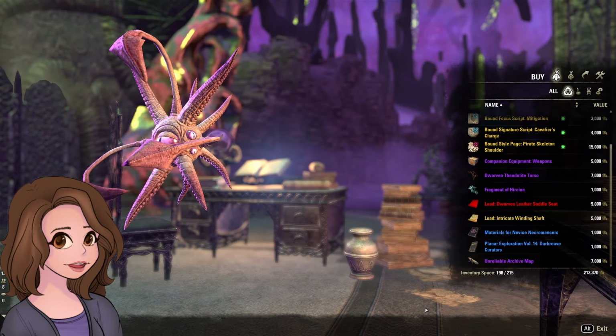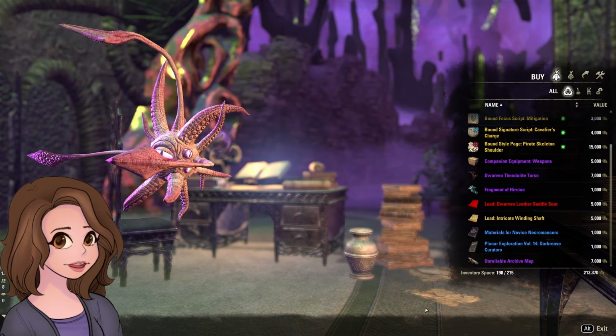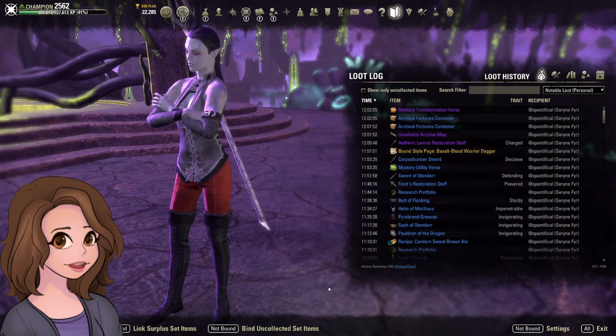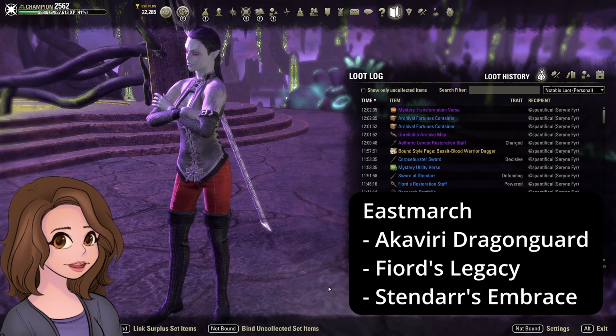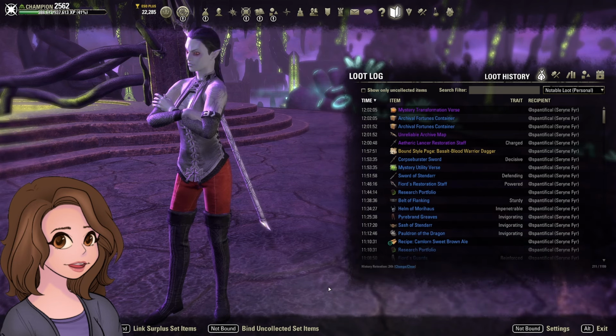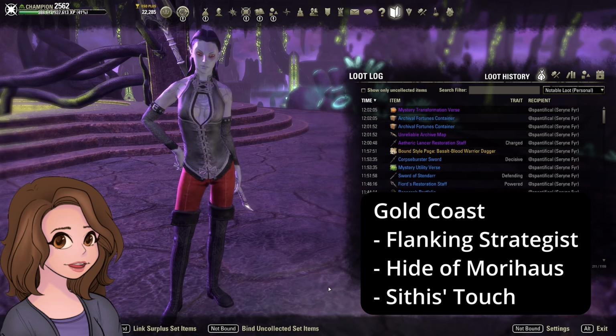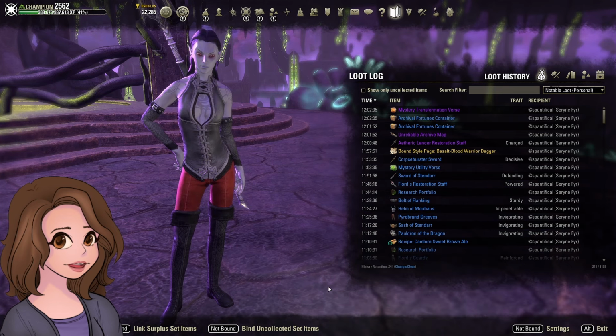All right, let's run a couple arcs of Infinite Archive and see what overland gear is dropping that we can collect this week. Okay, we have just run 2 arcs of Infinite Archive, and it looks like we have gear dropping from Eastmarch. That includes Akavari Dragon Guard, Fjord's Legacy, and Stendar's Embrace. And then also from Gold Coast. That includes Flanking Strategist, Hide of Morehouse, and Sithis' Touch.